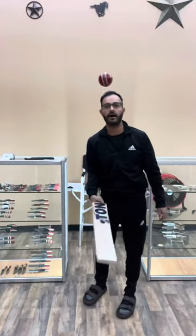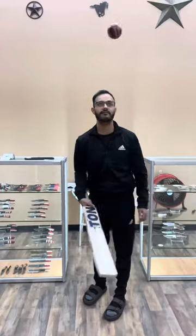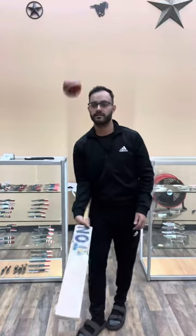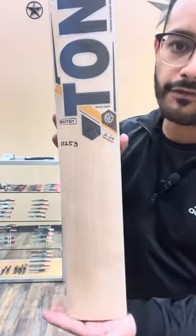Now, if you're looking for a really light bat for the value as well, and you want a hand-selected bat, this has your name written all over it. This bat's coming in at 1125 grams, remember.